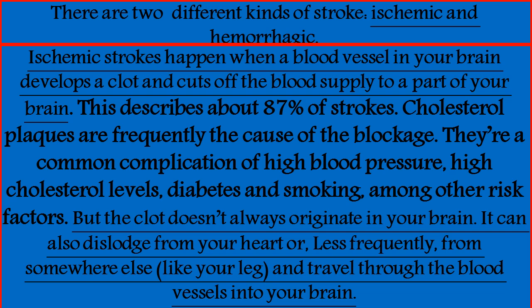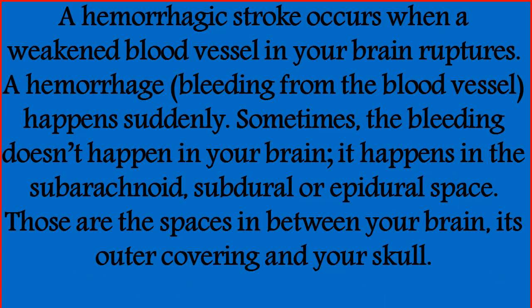But the clot doesn't always originate in your brain. It can also dislodge from your heart or, less frequently, from somewhere else, like your leg, and travel through the blood vessels into your brain. A hemorrhagic stroke occurs when a weakened blood vessel in your brain ruptures. A hemorrhage, bleeding from the blood vessel, happens suddenly. Sometimes, the bleeding doesn't happen in your brain, it happens in the subarachnoid, subdural or epidural space. Those are the spaces in between your brain, its outer covering, and your skull.